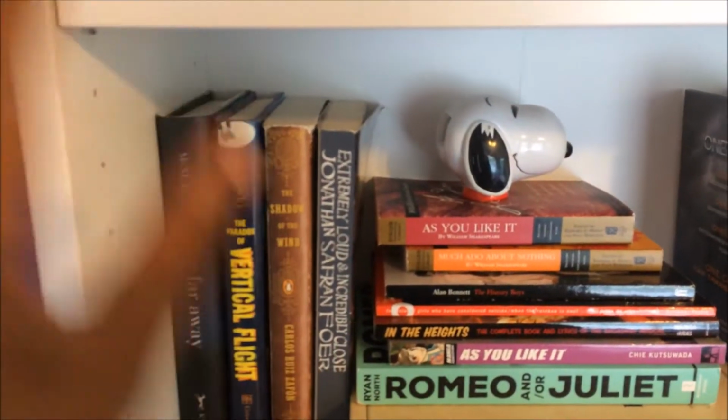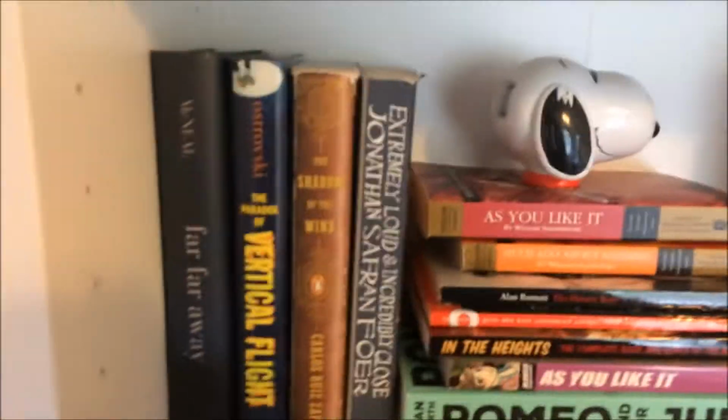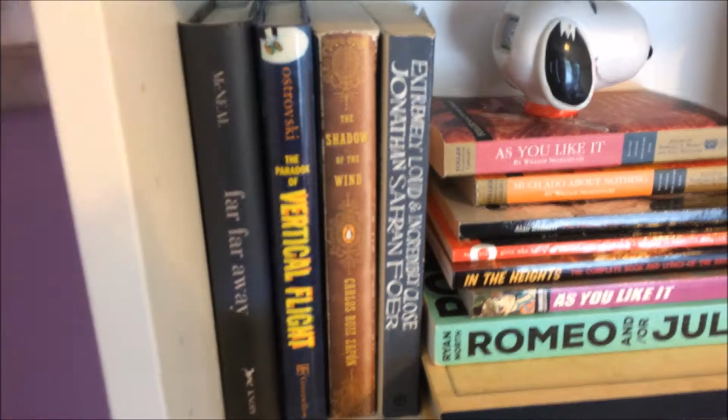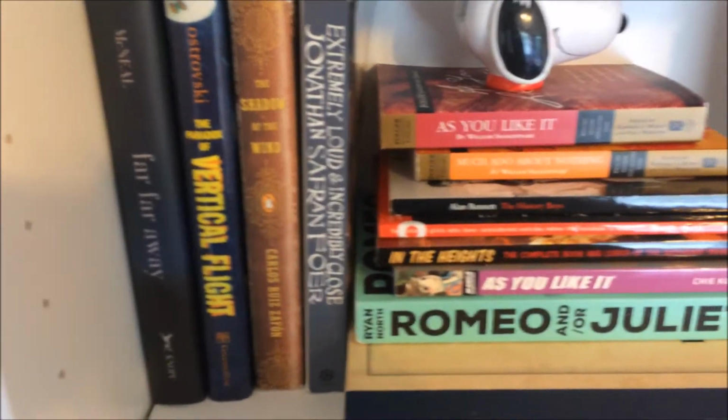This is my male-written shelf. As you can see, I don't read a lot of male-written books. I'm sorry. So we have Far, Far Away, The Paradox of Vertical Flight, The Shadow of the Wind, and Extremely Loud and Incredibly Close by Jonathan Safran Foer.